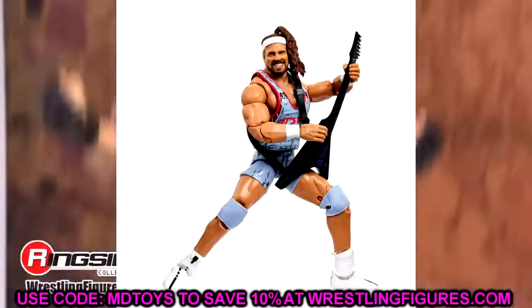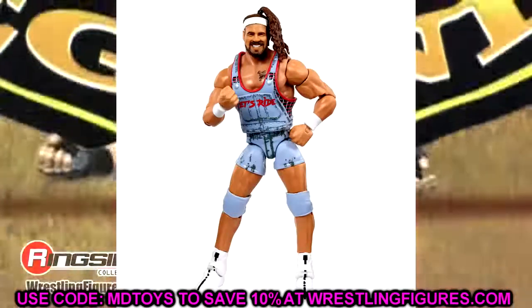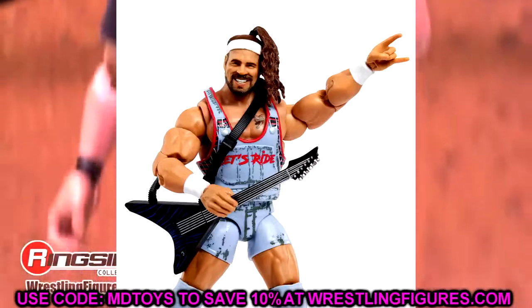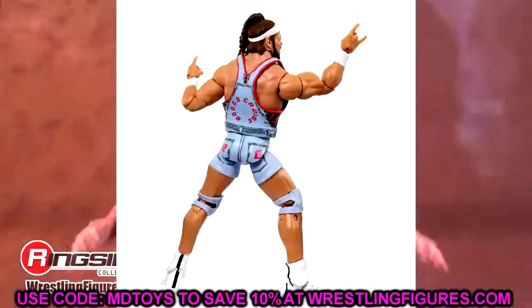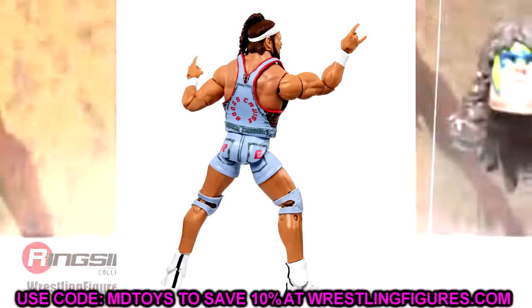This is such a good looking figure. Now, I got multiple things to say. First thing I'm going to say is Broncos Country. Now, I commented that same thing on Ringside Collectibles images of this Rick Boogs here. I'm not a Broncos fan. I think people thought I was a Broncos fan. That's not what I'm talking about. If you have any knowledge whatsoever, you'll understand why I'm saying Broncos Country.